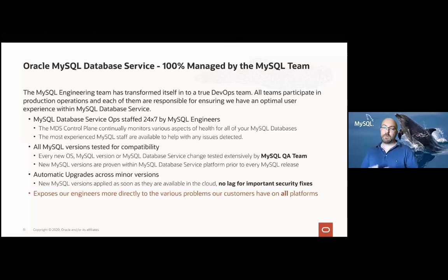Before, they quote just developed the database server, but now they're developing and managing and understand the operational problems of what it takes to actually deploy and manage these database systems continually. It's a great thing from the engineering perspective.